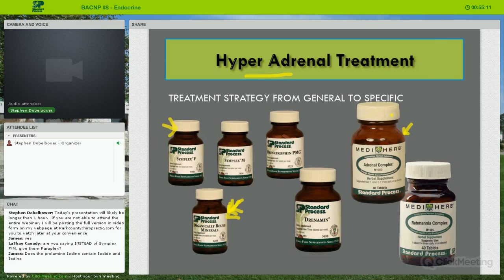So if this person is hyperadrenal because they're on medications to manage an autoimmune disease, adrenal complex may not be your best bet, but Romagna complex is. So Romagna helps mitigate the deleterious effects of too much cortisone, an excellent adrenal product for patients who are taking prednisone regularly. So that would include your rheumatoid arthritis patients, and it would include your asthmatics who take a daily inhaled steroid.